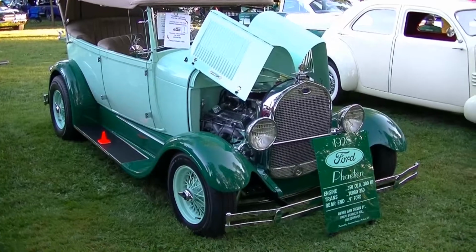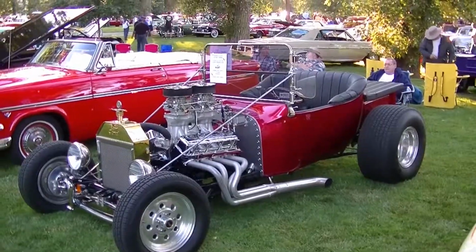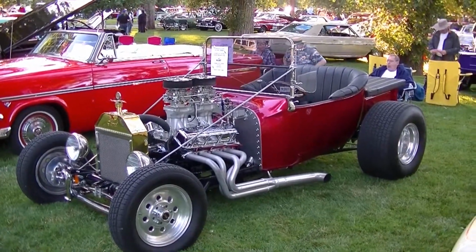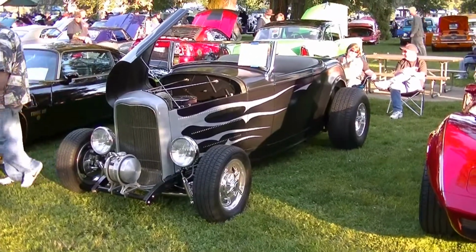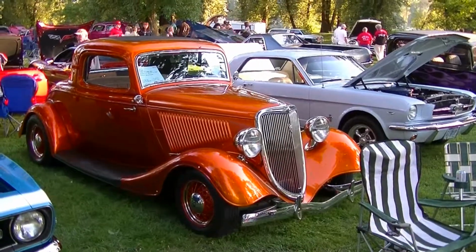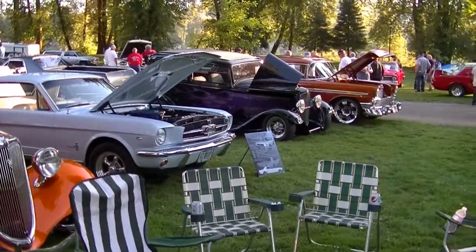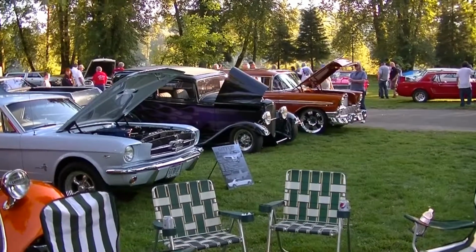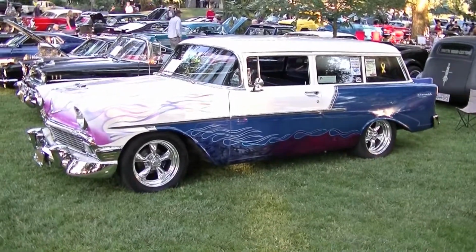'28 Phaeton, just what I always wanted. Hey, we're still running on battery here. '32 highboy. Well, unfortunately, my replacement battery has not arrived, so we're going to be shut down here at any second. I just saw something I have to go over and take some pictures of.